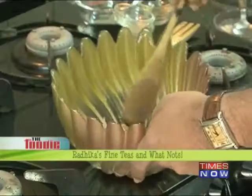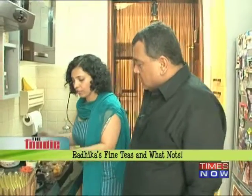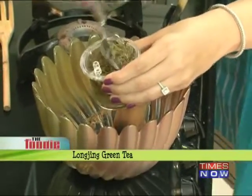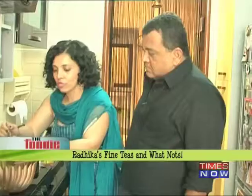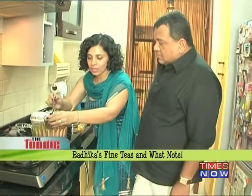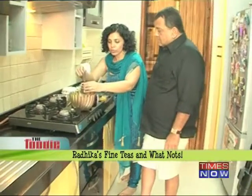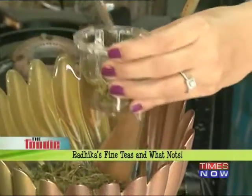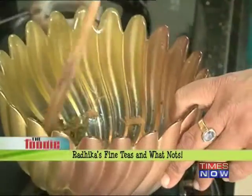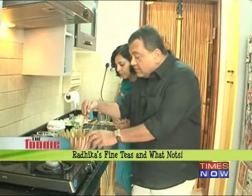We mix it a bit. We add in the green leaf. You could even add it dry if you have no time, but just giving it a shower for the first time gets a better flavor out of your tea leaves. Ideally 2 tablespoons. I've taken a little more. So just a quick bunch of ingredients gone in there.